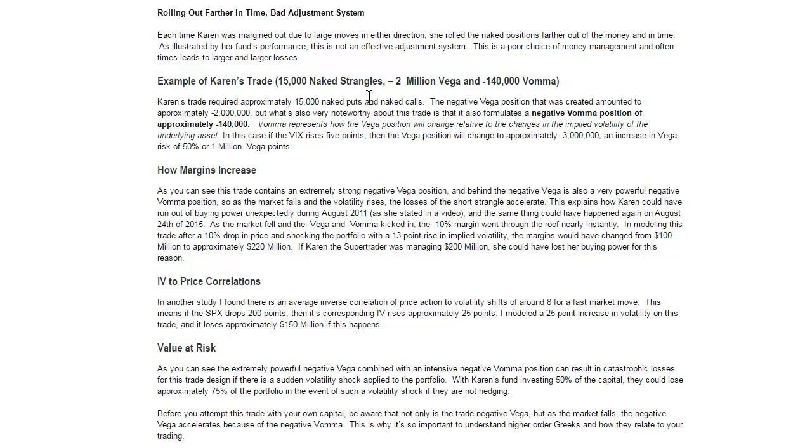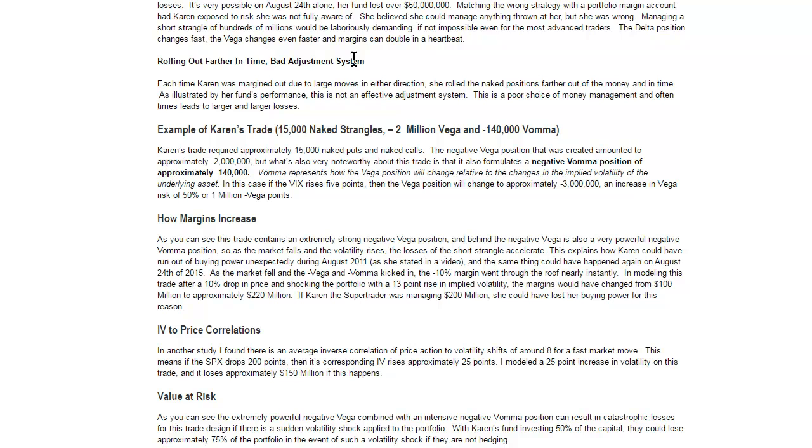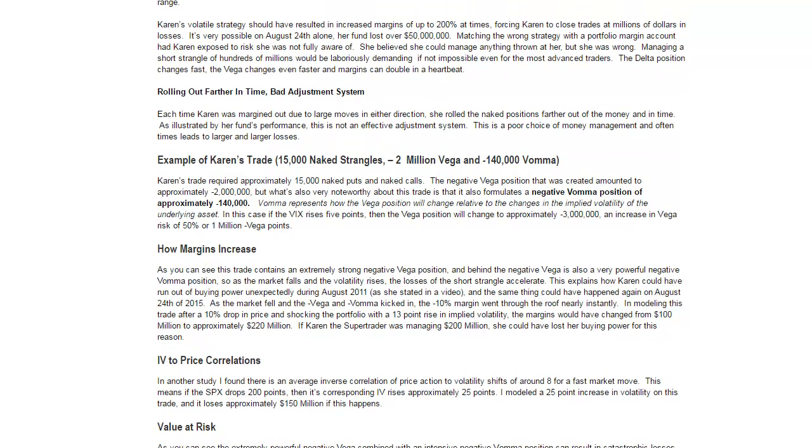So the next thing I'll talk about, and I mentioned this, but again, your margins here will double in a heartbeat, and you really have to be conscious of that. It's a serious problem with this method, because if you're only using like 5% of your portfolio, or maybe 10, and I showed you the reports, the problem is you're only going to make like 1 or 2% in a year.